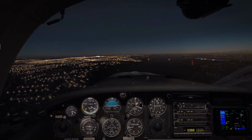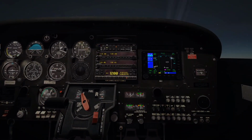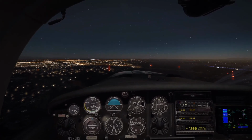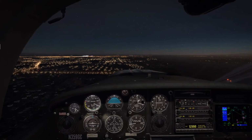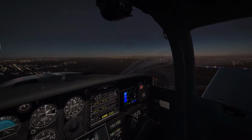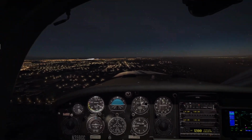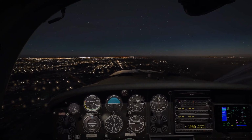Got the bridge right in front of us. Alright. Fuel pump on, landing light on. Just as we clear the bridge, we'll be midfield. Use your wing as a guide right when it lines up with the beacon there. And there we go. Tacoma Narrows Tower, November 359 Golf Charlie, midfield, runway 35. Cleared to land, runway 35, November 359 Golf Charlie.